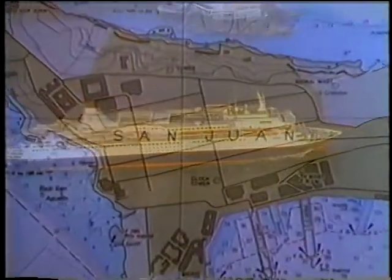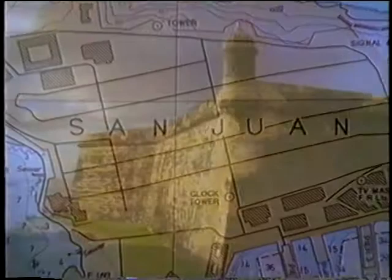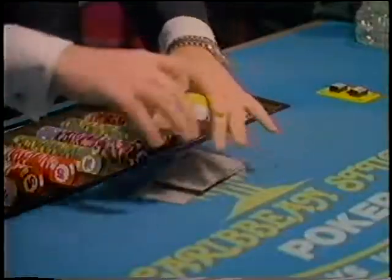San Juan, Puerto Rico. As you arrive, you are met by El Morro Fortress. An evening ashore offers an opportunity to experience San Juan's famous nightlife.